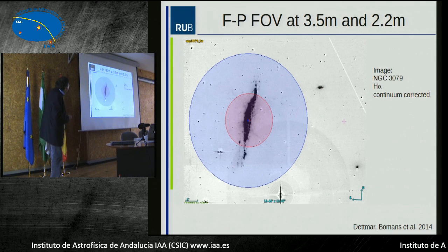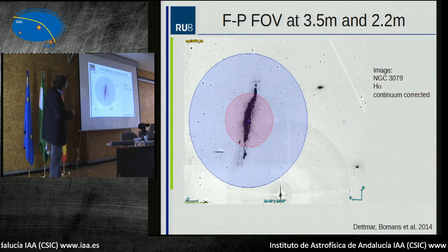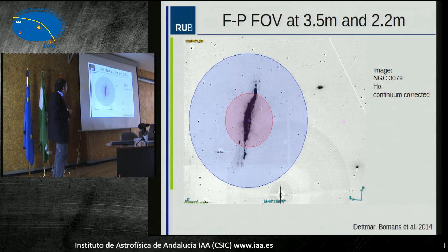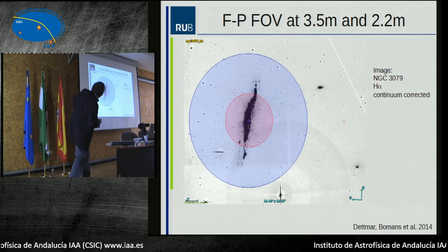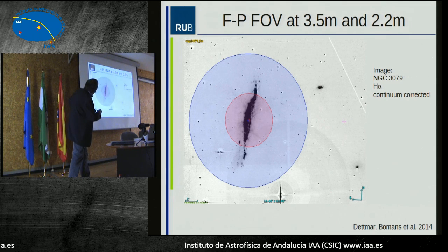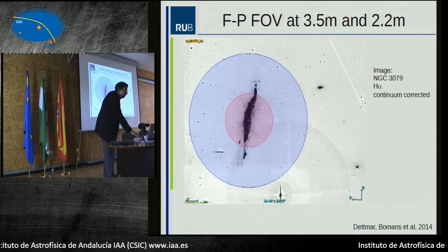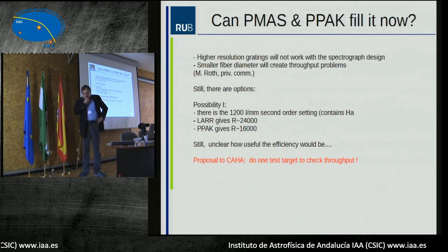This is an H alpha image of NGC 3079, and you have here the field of view which you get at the 3.5, and that is the approximate field of view you would have with the setup at the 2.2. If you get the sensitivity, you probably see, well, probably not, that it's not only the galaxy in H alpha here, but you have also very faint, large-scale filaments, several arc minutes, several 10 kiloparsecs and more, coming out of the galaxy. So this is nice for local galaxies, but we have the problem with the free spectral range. What is the other possibility?